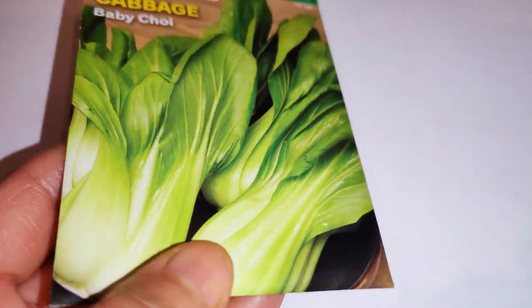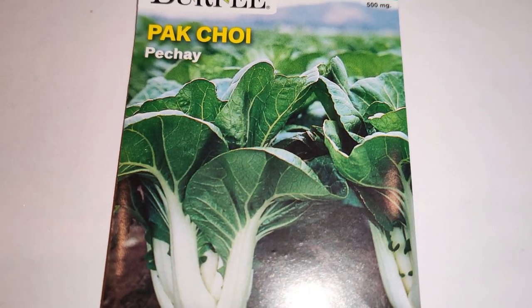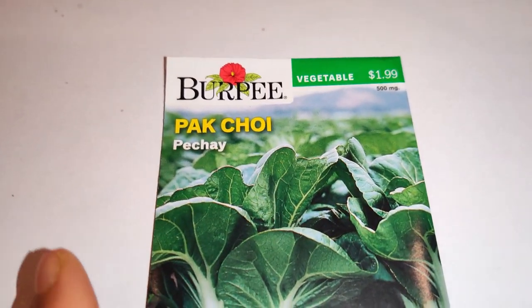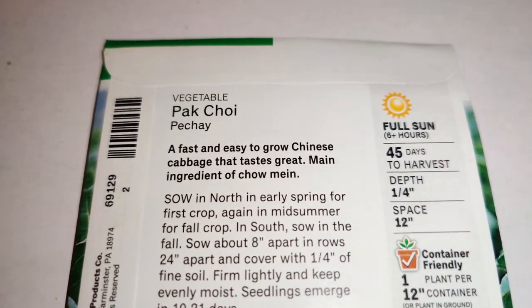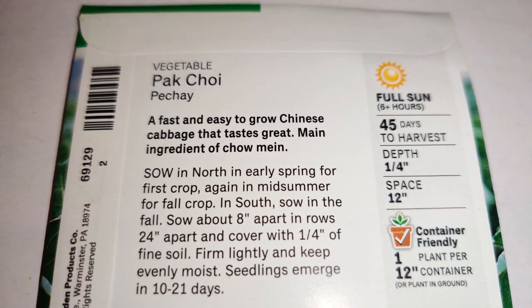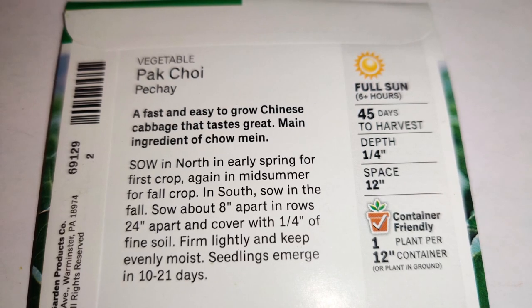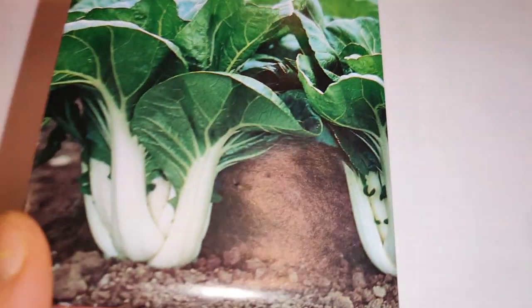And this is almost like a bok choy family. Here is pak choy, which is the Korean variety, or that's the Korean name for pak choy. A fast and easy to grow Chinese cabbage that tastes great. Main ingredient of chow mein. Oh, okay. So this variety, I guess.